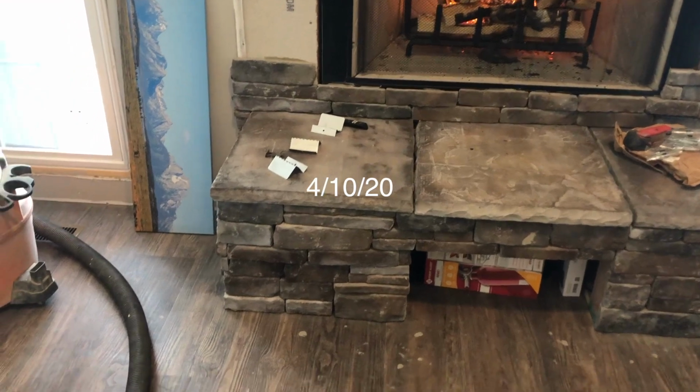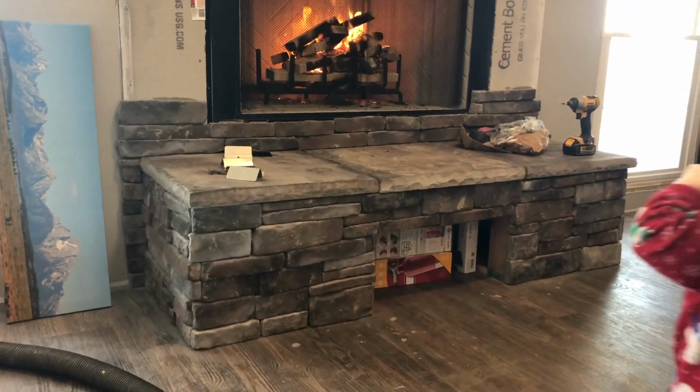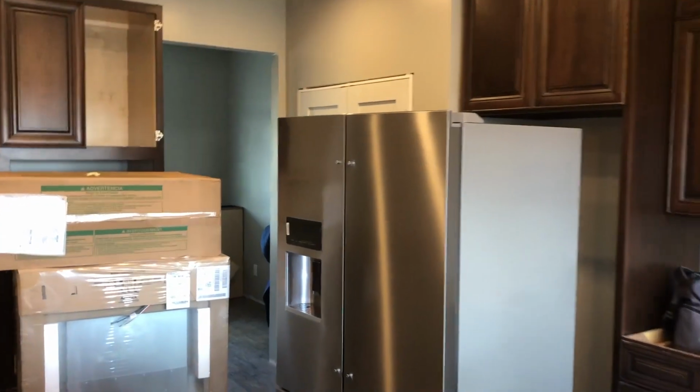James started stoning yesterday while I was at work. So this is what he got done for the fireplace. Under there, we're gonna have some wooden doors, and that's where our DVD player and stuff's gonna go. And we're having a fire. We didn't have any cut firewood, so we just cut up a 2x4 and put it in there. It works.